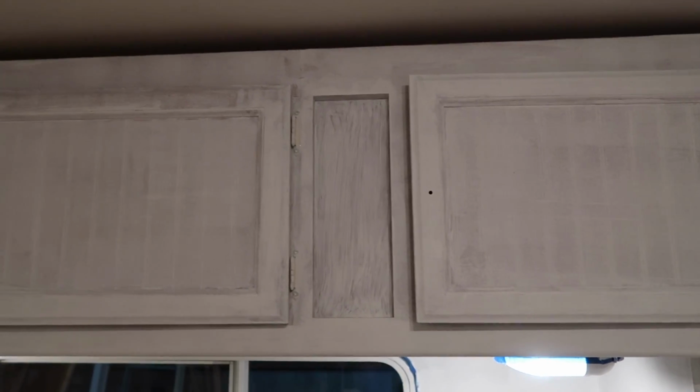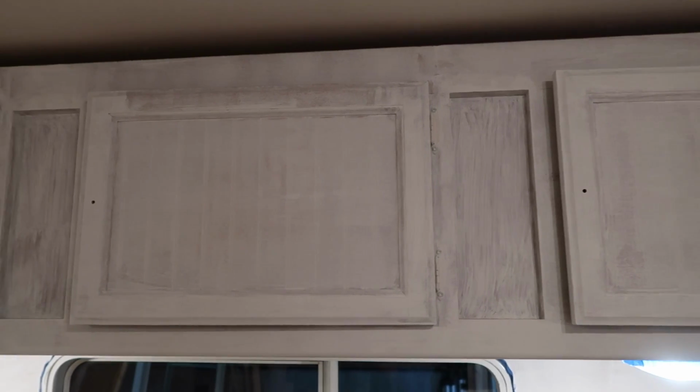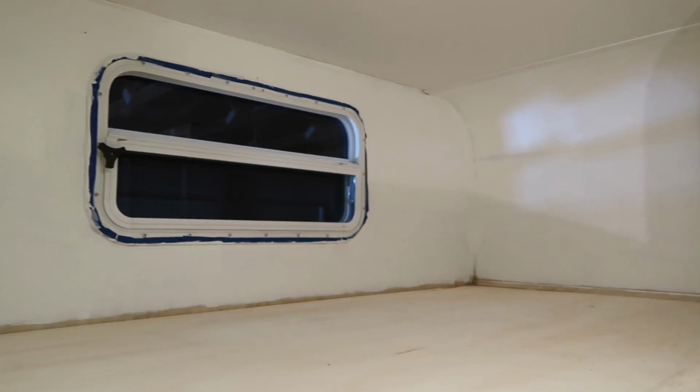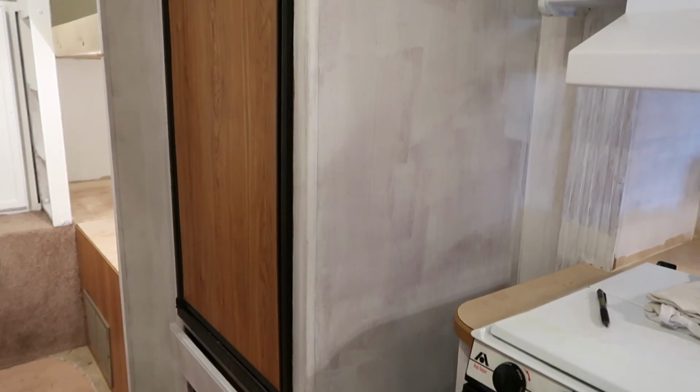We have to do 3 coats. It's taking 3 coats. It's really tedious and time consuming. And we're like, what are we doing? We're not as young as we used to be. Kids aren't gonna care. Yeah, no, we're definitely not as young. But that made the biggest difference of all, wouldn't you say? Yeah, no, next to opening up the dinette area.